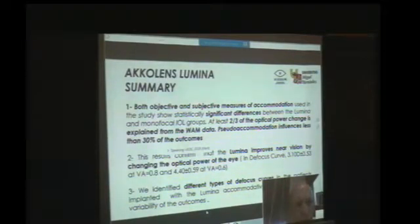So as a summary, we have both objective and subjective measurements of accommodation showing significant differences between the Lumina and the monofocal group. At least 2/3 of the optical power change is explained by the WOM data, and so the accommodation influences less than 30% of the outcomes, but indeed is present in the lens. The results confirm that the Lumina improves near vision by changing the optical power of the eye, and we have identified different types of defocus curves.